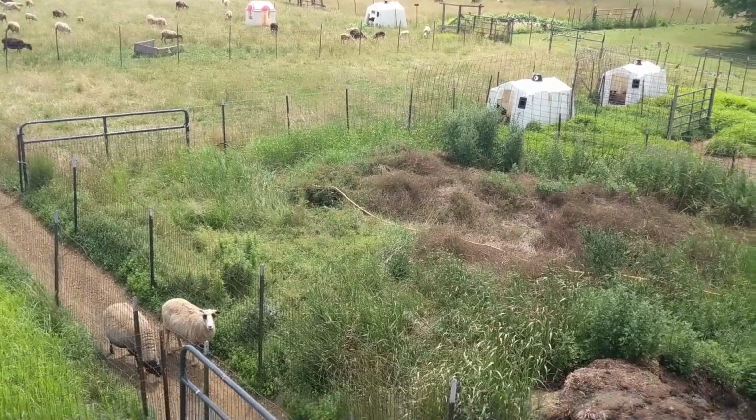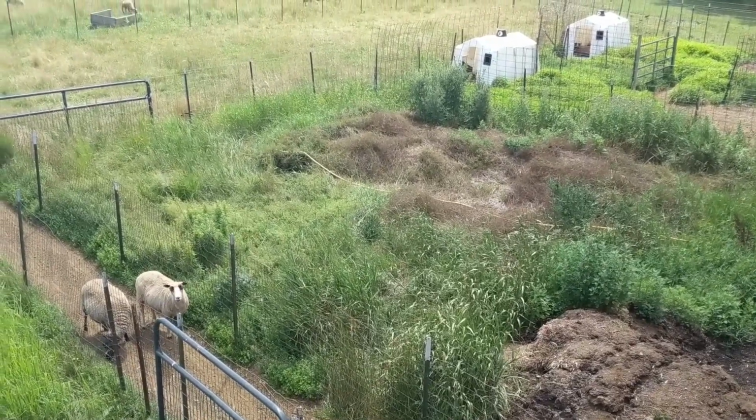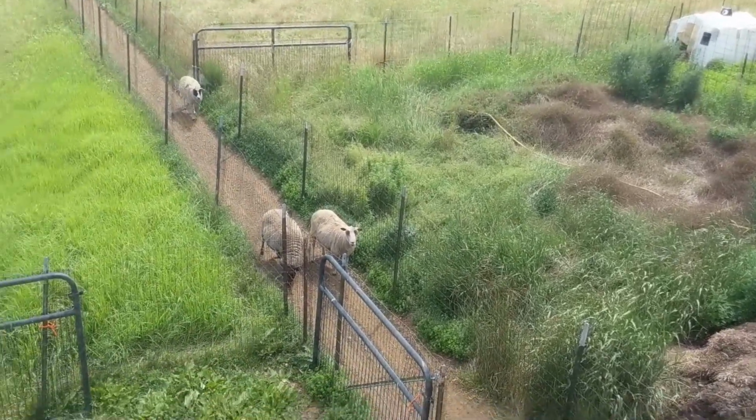But that little patch of land there, it's where Rich used to, when we first started, throw manure over that gate as he was cleaning the barn. And then later on, he would come with the tractor and spread it, because we had a lot of empty fields that weren't pasture. You don't spread manure on pasture because it's just loaded with parasites and stuff, and you don't want that where your sheep are going to eat.